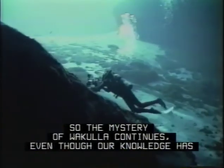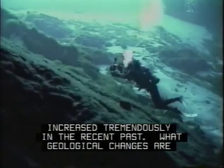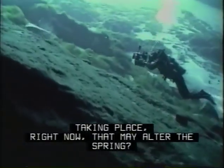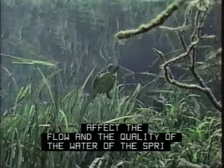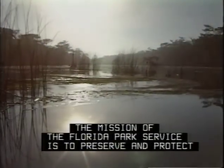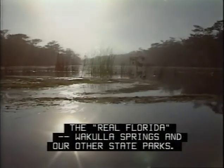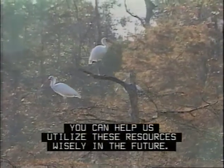So the mystery of Wakulla Springs continues, even though our knowledge has increased tremendously in the recent past. What geological changes are taking place right now that may alter the spring? How will future human activity, such as nearby development, affect the flow and water quality of the spring? These are the mysteries that persist. The mission of the Florida Park Service is to preserve and protect the real Florida, Wakulla Springs, and our other state parks. You can help us utilize these resources wisely in the future.